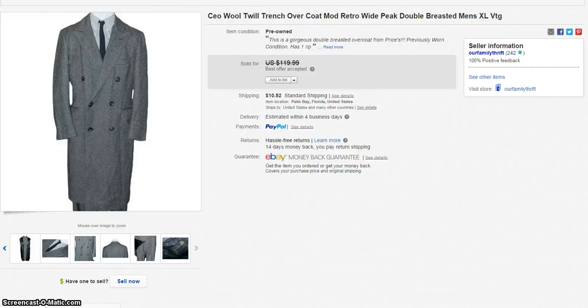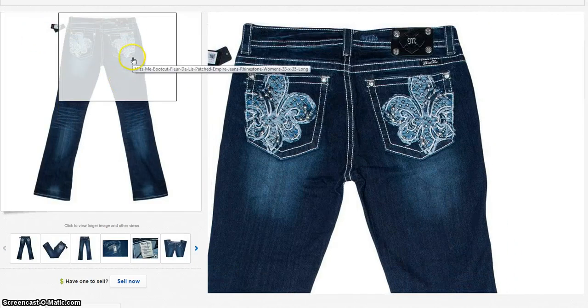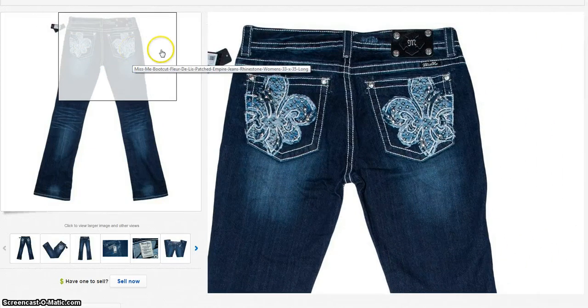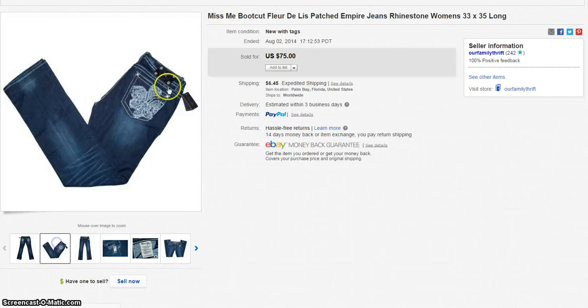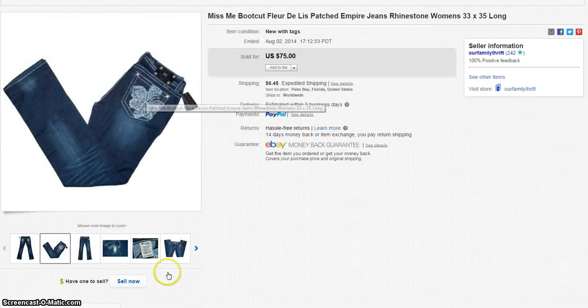My next one is a pair of new It Tag Miss Me jeans, the fleur-de-lis. It's got gorgeous rhinestones in the back. I don't know if you can see them too good. Let me see up here. Yeah, you got the rhinestones and the fleur-de-lis.